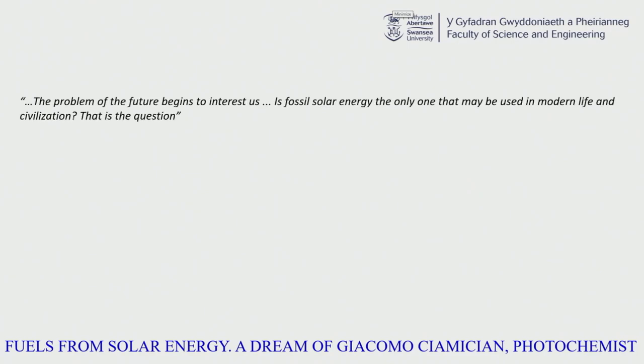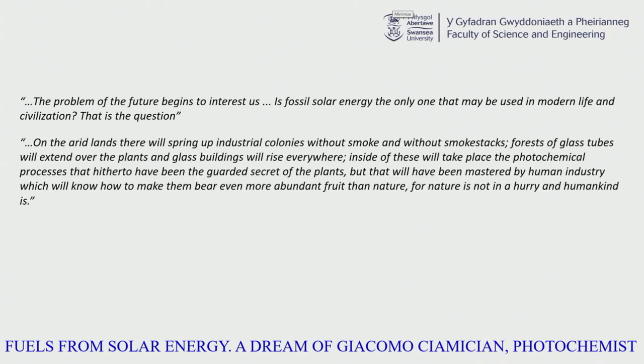And back in 1912, he said this: "The problem of the future begins to interest us. Is fossil solar energy the only one that may be used in modern life and civilization? That is the question." He goes on: "On the arid lands, there will spring up industrial colonies without smoke and without smokestacks. Forests of glass tubes will extend over the plants, and glass buildings will rise everywhere. Inside these will take place the photochemical processes that hitherto have been the guarded secrets of the plants."